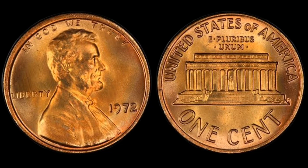Among these errors, one of the most enticing is known as the double die error, which occurs when the coin die strikes the same design multiple times in a misaligned position, causing the coin to exhibit a noticeable doubling effect on features such as the date or the portrait of Abraham Lincoln. This particular error is a beacon for collectors because it represents a significant deviation from the expected design, making those coins unique and desirable in a market where rarity defines value.